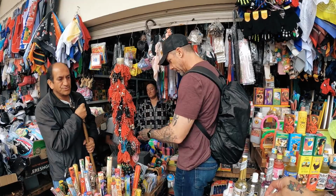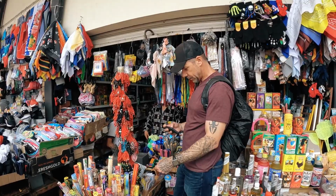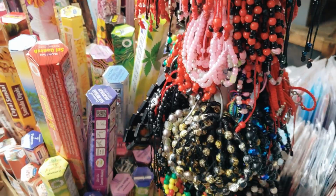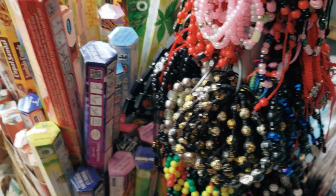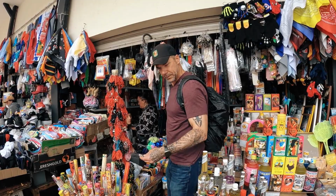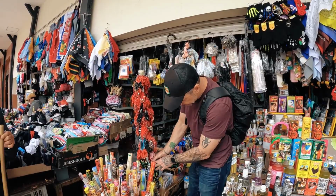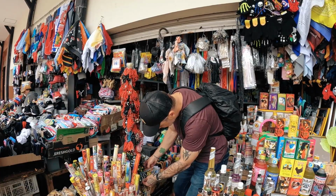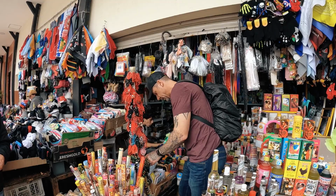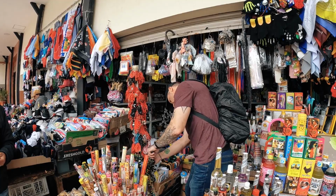Okay, $2? All right, so that's $2, and let's see. Man, they've got so many different bracelets to choose from, but I was looking for one that was more neutral, more guy-like, and a little bit bigger, honestly. Let's see what they got. Okay. Actually, I think I'm gonna go ahead and get one of these if I can figure out how to get it off. Ah, I found it.